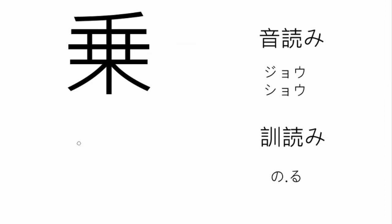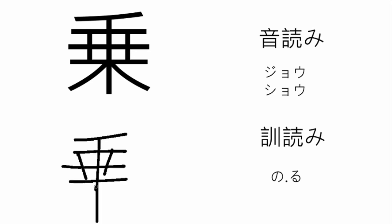The onyomi reading is jou, like someone like a passenger riding something. And then the kunyomi reading is noru, which means to ride. To draw, it's a little bit complicated. Stroke order: it's 1, 2, 3, 4, 5, 6, 7, 8, 9. Like that.